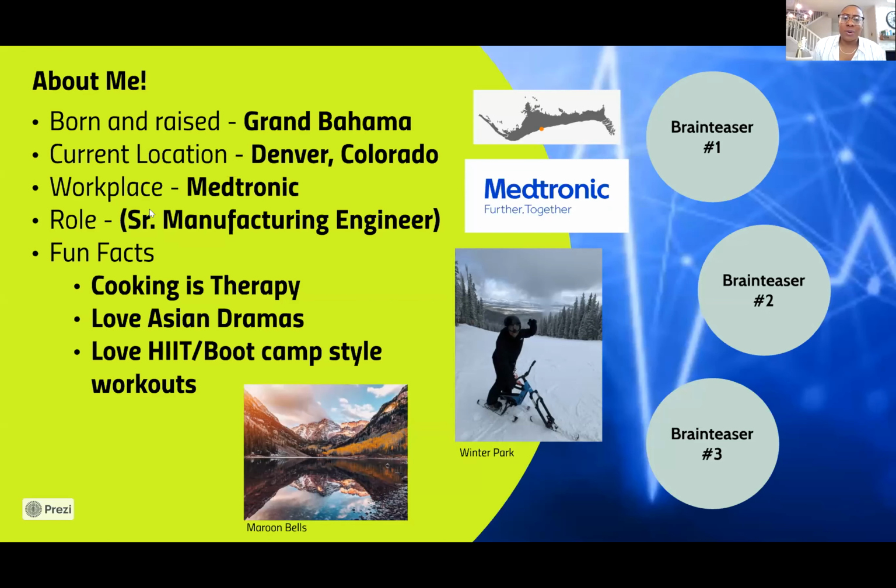So my current role today, I serve as a senior manufacturing engineer. So I work directly with our plant in terms of being able to produce the products that we make. So I think it's really cool to come up with an idea for a product, but if you can't build it, then it doesn't make sense. So that's where a lot of our work is done.